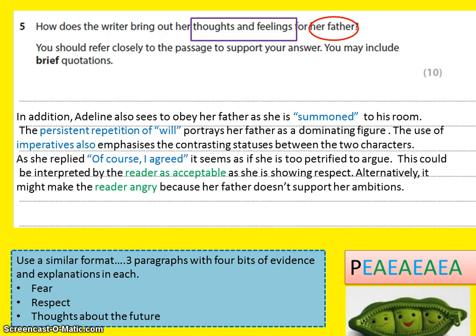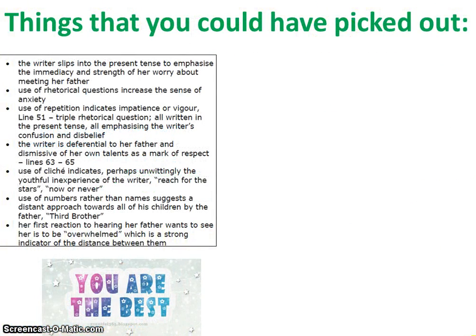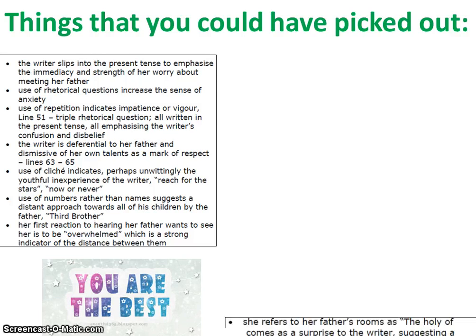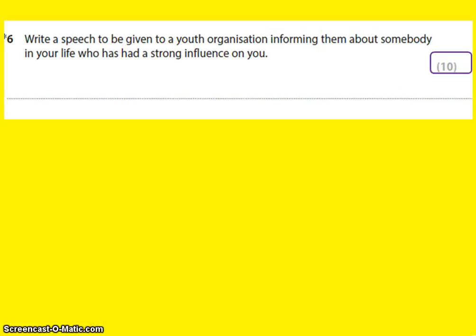Those of you that have learned PEARL, if you think about it, the analysis here, such as this could be interpreted by the reader as acceptable as she is showing respect, is basically your R of PEARL. And you don't need to link it because your point sentences are going to be brilliant and they will link to the question. Right, moving swiftly on. These are things that you could have picked out. Come back to this slide when you are revising Chinese Cinderella. It has lots of good information for you.